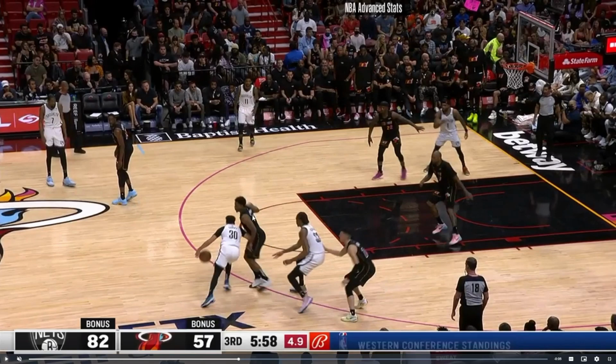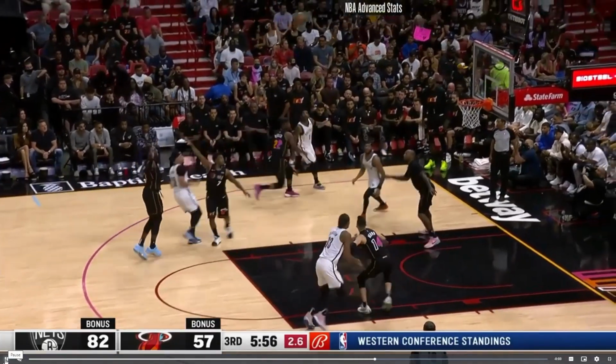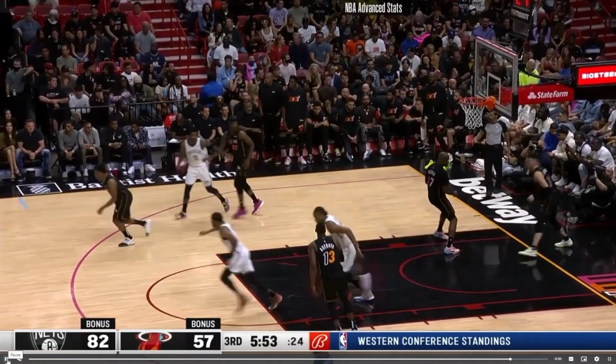Kyle Lowry probably shouldn't have jumped over the screen there, because you can see his help is actually on the opposite side of that screen. Usually when a defender decides to reject or force the ball handler to reject the screen, it's a situation where they're icing it, and Tyler Herro would actually be on this side of the ball, but that's not where Tyler Herro is. So I'm not really sure why Kyle Lowry got so aggressively over the top of that screen. Maybe it was a miscommunication. It happens. But then Seth Curry is able to just elevate from the elbow and knock down a contested shot.